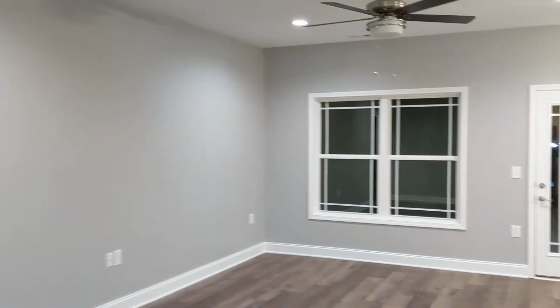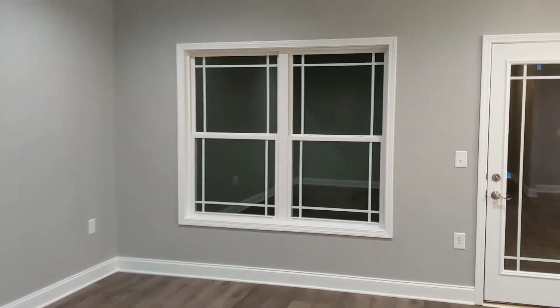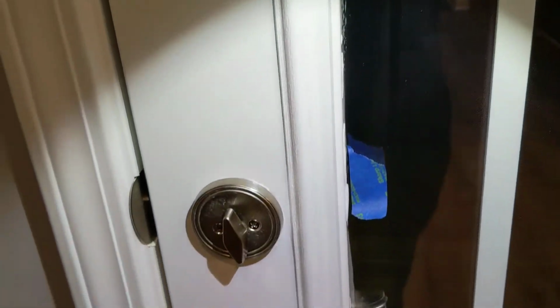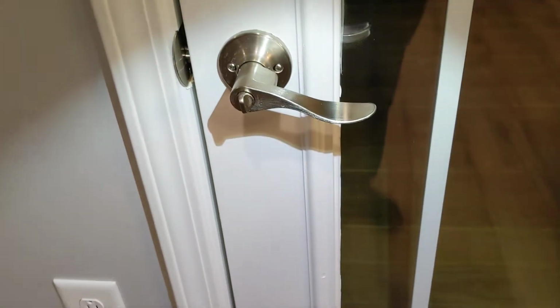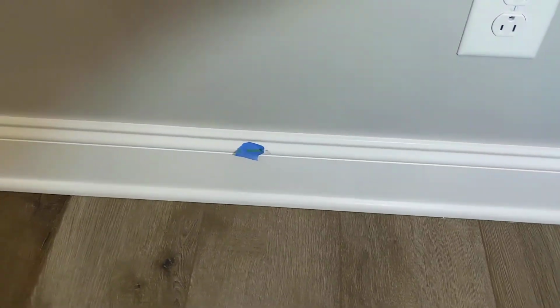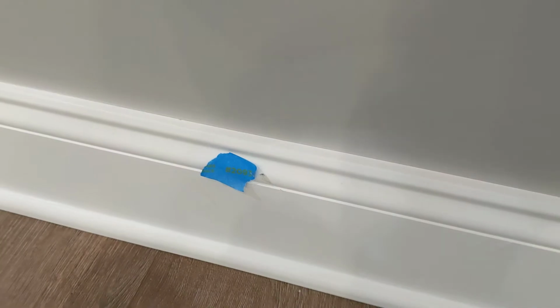Spinning around. Let's go back here to the back door. Same with the back door. Inside and outside of this door, there's a lot of paint on the glass. Kind of hard to see, but it would be more visible to somebody in person. Little place along the baseboard here on the back wall of the house. Kind of a scuff mark.